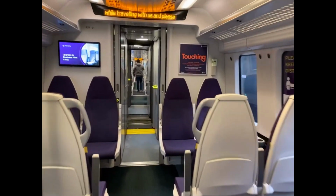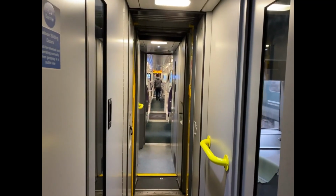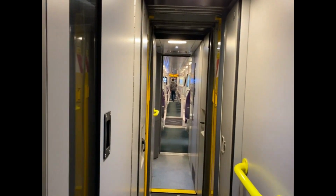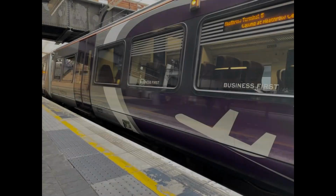Coming to the end of our four-carriage train, we can see that the interconnecting gangways are in operation, allowing for flexible movement throughout the train, which is an advantage over the previous Class 332s. Well, that's enough for me. Guess it's time for me to take my seat and hit the iron road.